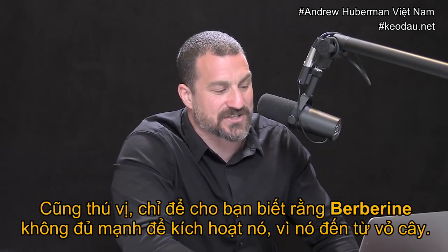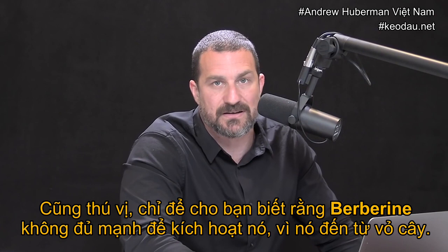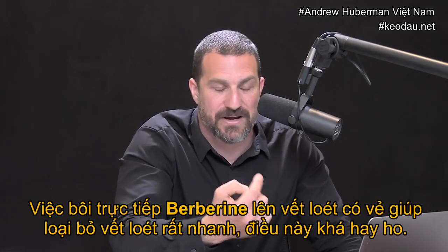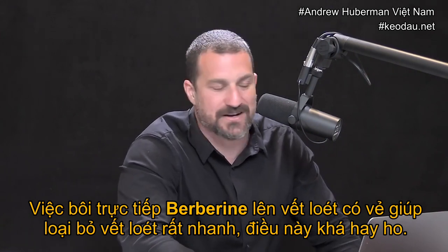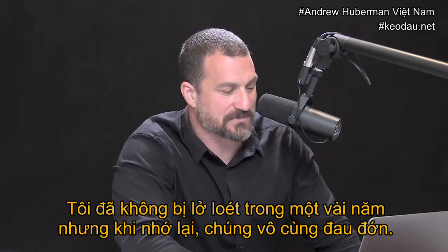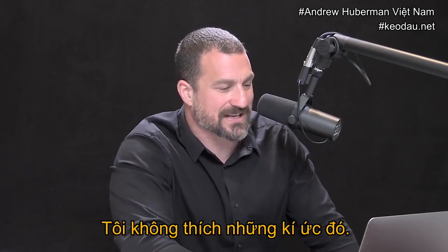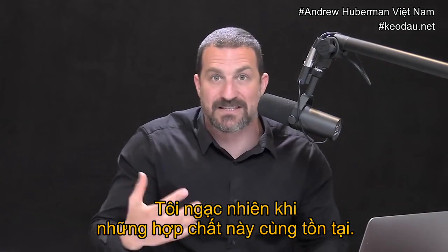Here's a kind of interesting one, just to help you remember berberine, as if the fact that it comes from tree bark isn't trigger enough to remember it. Direct contact of berberine on canker sores seems to eliminate canker sores very quickly, which is kind of cool. I haven't had canker sores in a few years, but when I did get them, they are extremely painful. Don't like those. So that's kind of interesting. And there's some study references there. I find it amazing that these compounds exist.